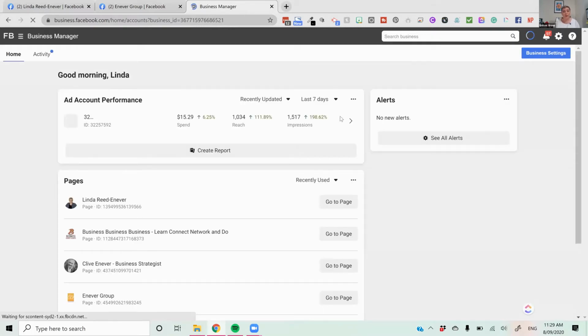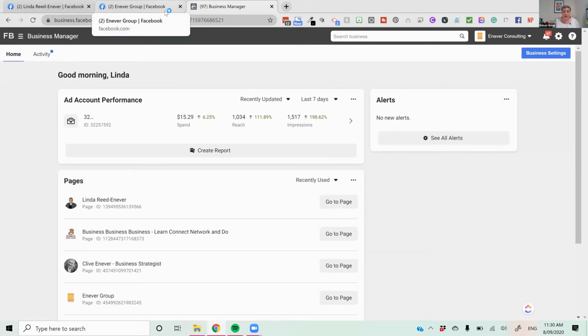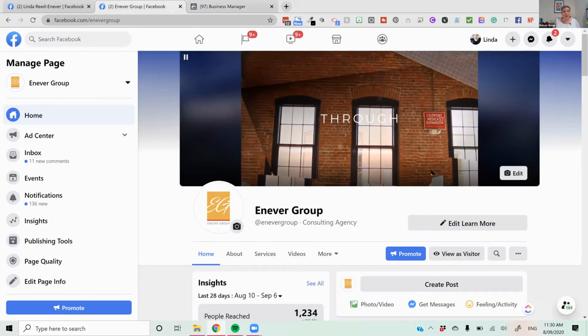And we'll delve into that a little bit further. And you can go through all of the pages from there, but it gives you a bit of an idea about how everything's going inside the business pages you manage. And that's where Facebook are looking at from you running from there.